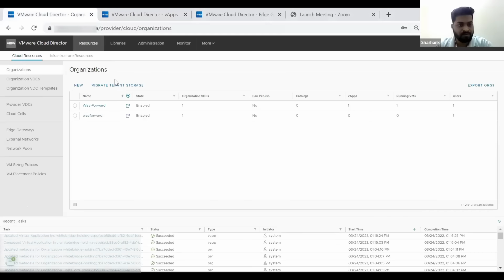So I will let Shashank share his screen and then we can show a demo customer environment, what are the phases that we take for the migration, and what is the time of the cutover for it. Okay, so Shashank, I can share his screen. Okay, got it.